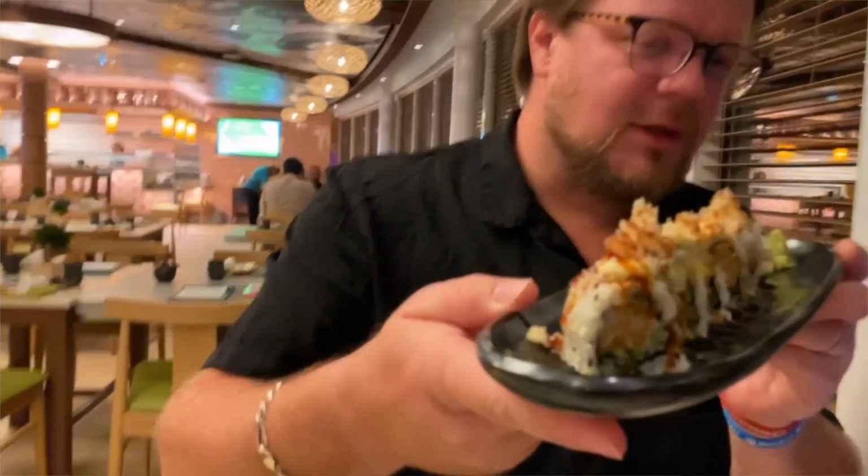So that was our first, and then we also paid for sushi, which is also a la carte on MSC Meraviglia. We also buy sushi on the Carnival Celebration on all Carnival ships, because Bonsai Sushi is to date my favorite sushi on board any ship, and it's fleet wide, I believe.